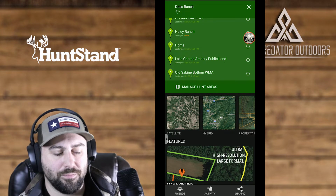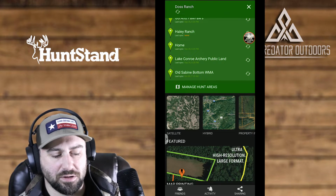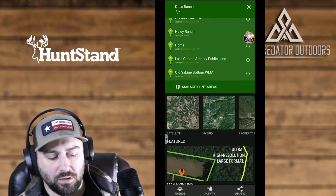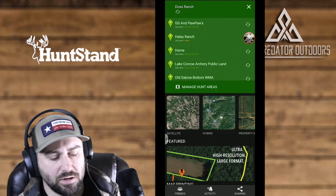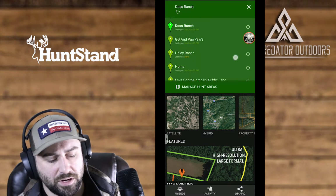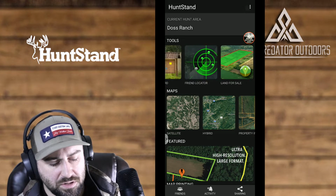I've plotted a map for a lap or a track to go run around, so that I can track distances, right? So whenever I leave my house here and start running, I can literally plot that distance that I go around in this area. So again, what's really cool here is that I can not only synchronize this between my different devices, but I can also have multiple hunt areas and have those maps ready. Okay. So let's go ahead and just keep the DOS Ranch here.